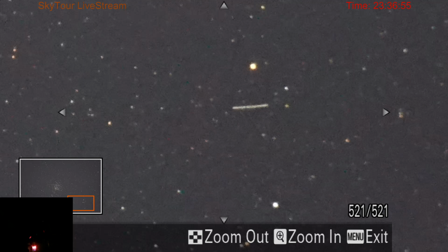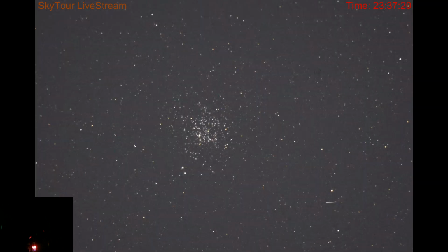If it was a regular satellite, in that 5 seconds it probably wouldn't have been such a short path. It would have been a much longer path if it was a lower Earth orbit satellite like we typically see. This one's pretty far up, pretty far out there, because in 5 seconds that would have been a lot longer, because look what we had to do. We had to zoom in a lot to get that. You can see it there on the lower right now. That's 5 seconds, and don't forget that the cluster we're looking at is a third the size of the full moon.